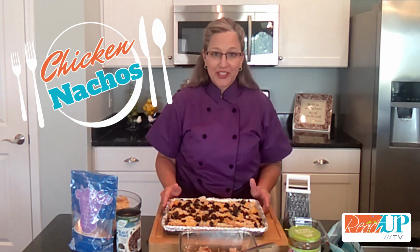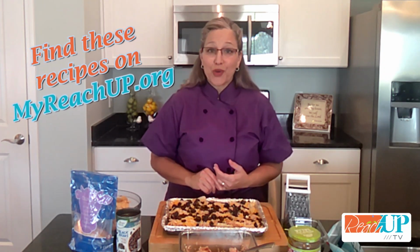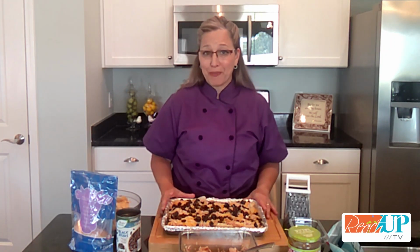You're going to love this recipe. It is quick and easy to make and on the table in no time. Preheat the oven to 425 and you're gonna cook these for about 8 minutes until the cheese is melted and the edges are a little bit brown.